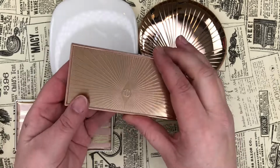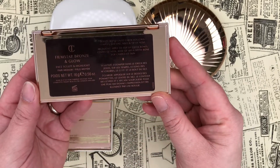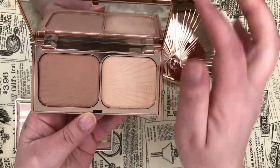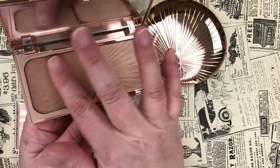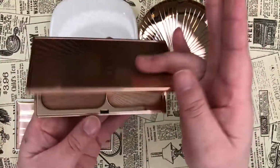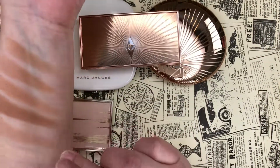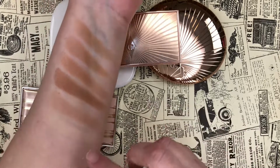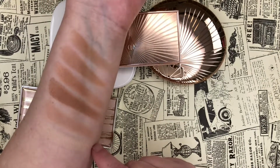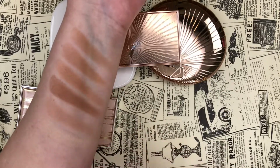And then lastly, but not leastly, this is the Charlotte Tilbury Filmstar Bronze and Glow, again in the fair to medium colorway. You have this beautiful bronzy contour shade and the highlight. I'll swatch them both. Here is the contour shade and the highlighter. One of my favorite pieces in my collection, so definitely not going anywhere, but at least you can see how these all compare with each other now.